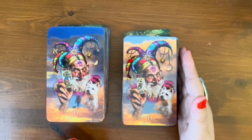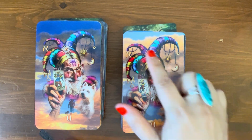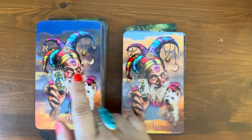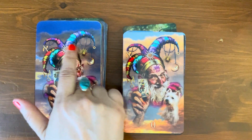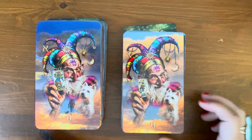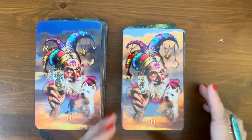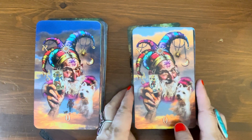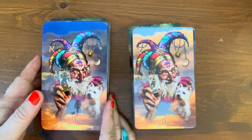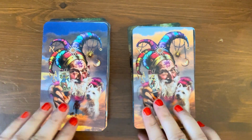And right off the bat, you can see here the clouds. There's pink in the clouds here, whereas here there's no pink, and it's a little darker. So this one is a little brighter in this case, after I just said the ink on the indie deck is darker, but not on this first card.